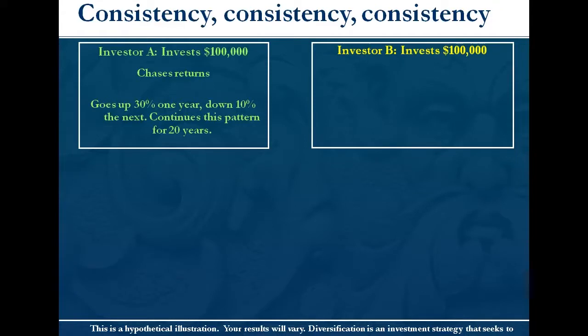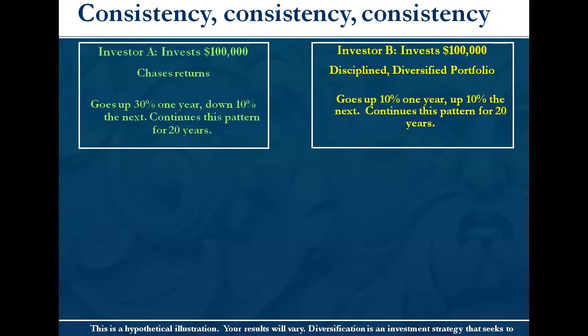Investor B is diversified. Very disciplined. Not only diversified, meaning they own a lot of investments, but the diversification is non-correlated and inversely correlated. So it's truly diversified. And we're going to explain what that means with an example. He's also disciplined. He invests when there's opportunities. He is greedy when other people are fearful, and he's fearful when everyone else is greedy. And he just makes 10% a year. Every year, 10% for 20 years.